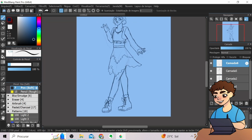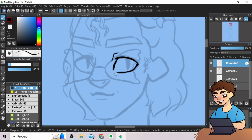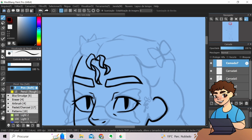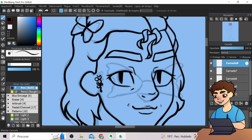I gave Crowley a crop top that has some flowery lace on the trim to look extra cute. And I know this lace isn't extremely detailed, it's very simple, but it was fast to draw and I enjoyed it. I kept the jacket a dark bluish grey, almost black like his normal clothes, and the top yellow like his eyes.